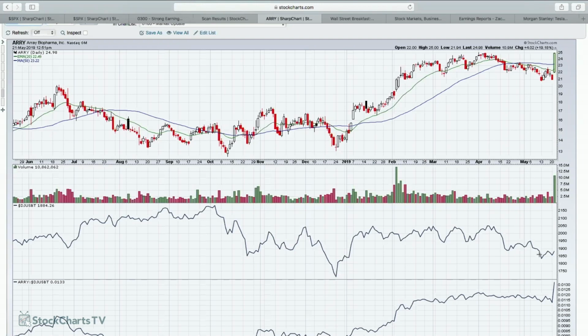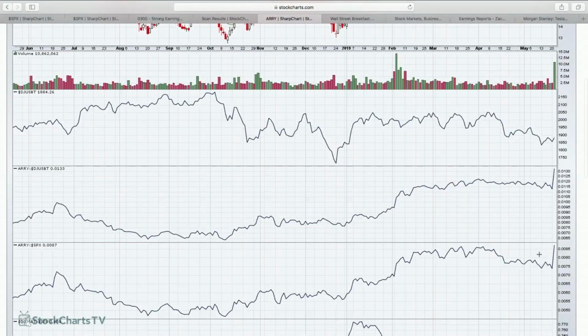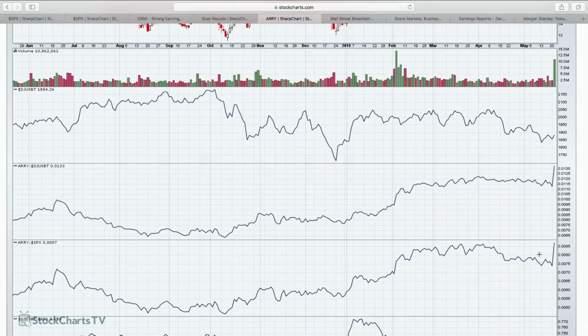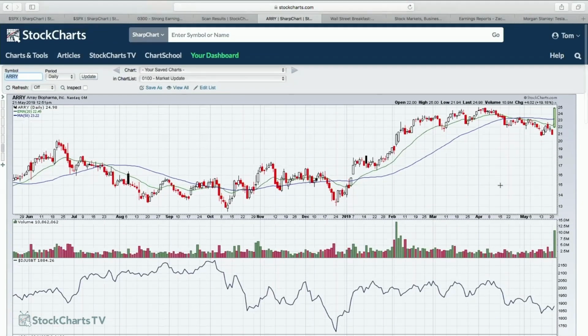Now, I don't know if there's insiders that already knew that this was probably going to get approved. Maybe it's just because of the potential of this particular therapy. But for whatever reason, Array Biopharma was trading well above its biotech peers. And now today we get news and the stock is up 19%. Of course, I don't own this one. That shouldn't be a shocker.